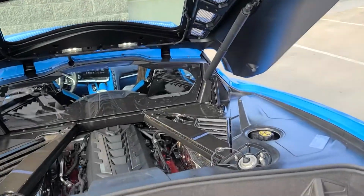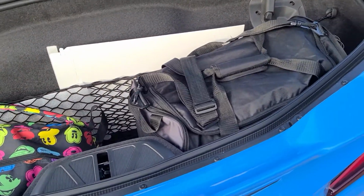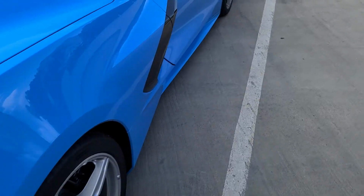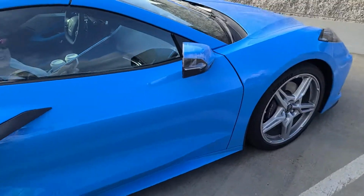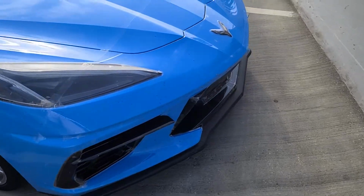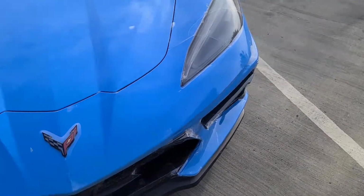We were going to try to take the roof off, but we got so much luggage with us that we weren't able to do that. And you shut this thing right here, so as soon as you push it down, this thing self-closes. The wife is hiding from the coldness. She says it's too cold, but feels good right here.